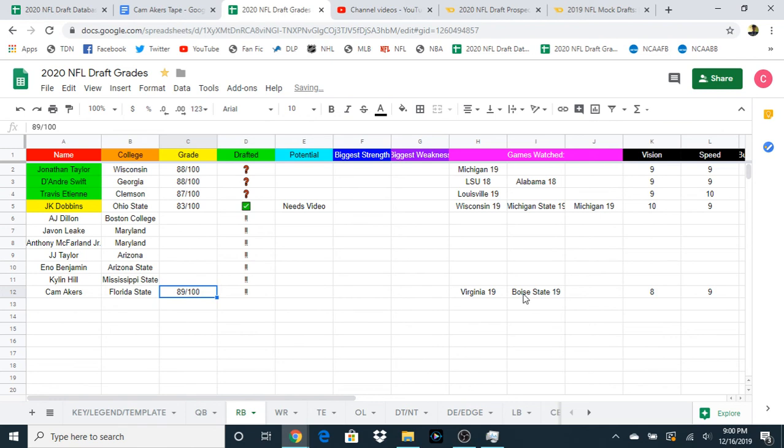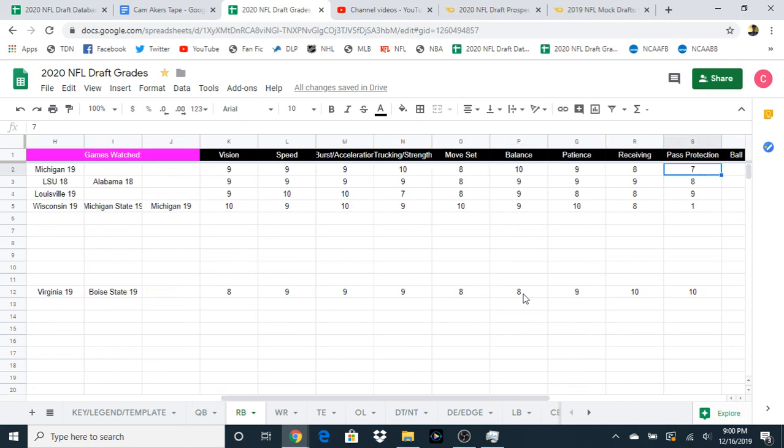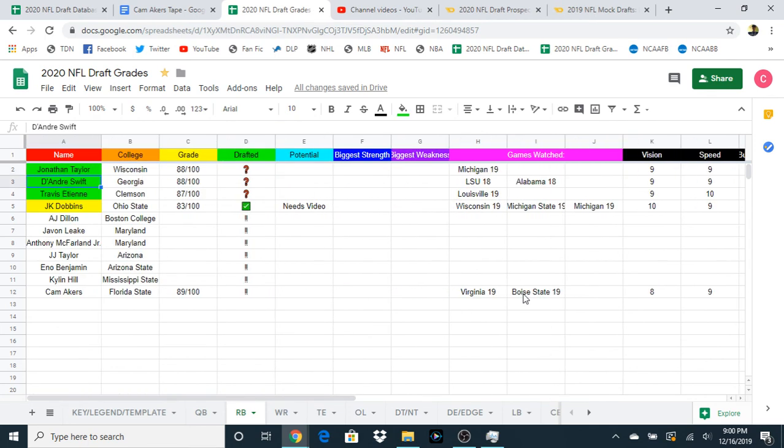A lot of you guys are probably going to want a little bit more of an outside type of, like, ETN guy who's going to be very explosive on the edge, take any carry 50 yards type of home run hitter. Some of you guys are going to want your Jonathan Taylors, like your grit and your grind. Very similar, honestly, to Taylor in a lot of ways. But Taylor has a little bit more of the balance, and wasn't as good in the three down areas for me. The third down ability for Akers showed up a little bit more.